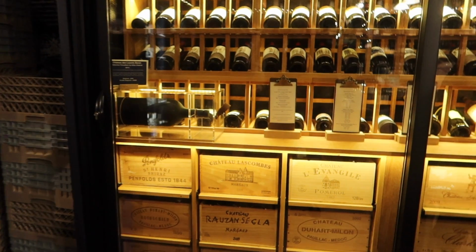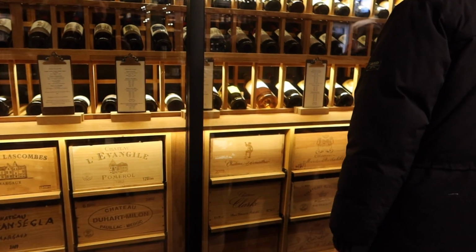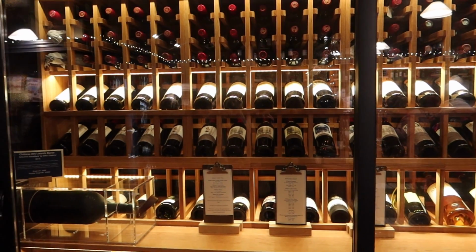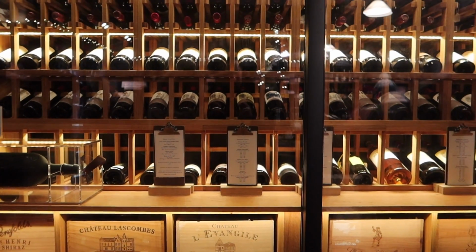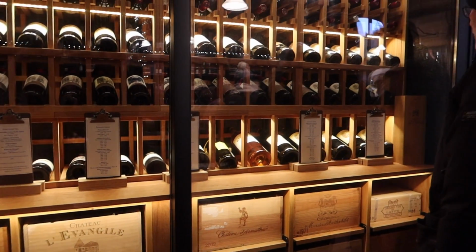Wow, look at that. Incredible. They do actually have a wine tasting tour here, so you can actually go down to the cellars and try the one and only Mouton Rothschild that is literally underneath the house. Amazing. I think I'll go for the 1971.